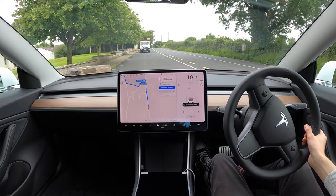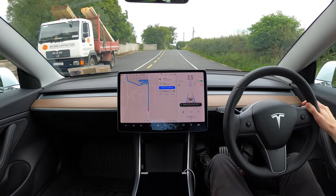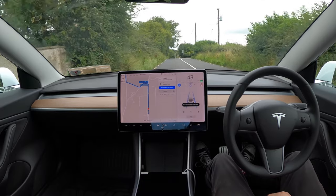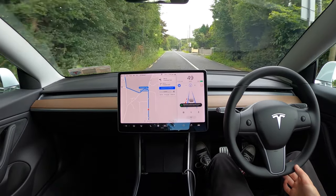So we're just pulling out of Limerick now, and we'll be coming onto the motorway within the next 10 minutes. So until then, I'll just engage autopilot as normal, and you'll see how it works. So this is on the latest software update at 2020.28.5. I've heard online that that does include some improvements for autopilot. So we'll see if it's able to handle any of the bends a little better from last time.